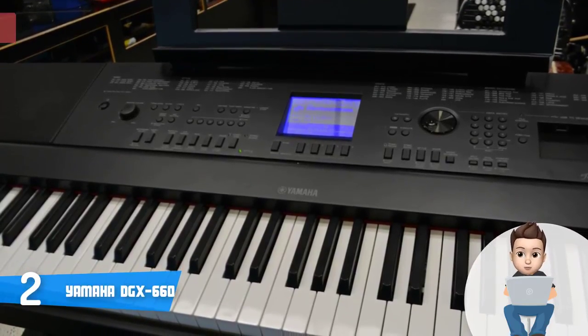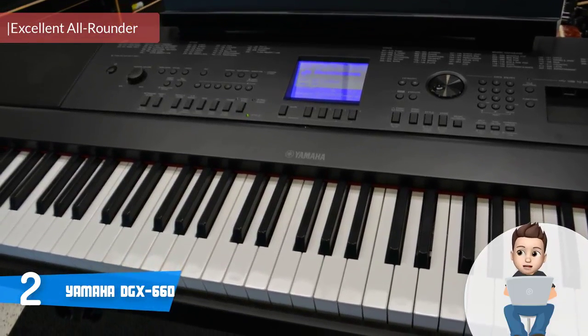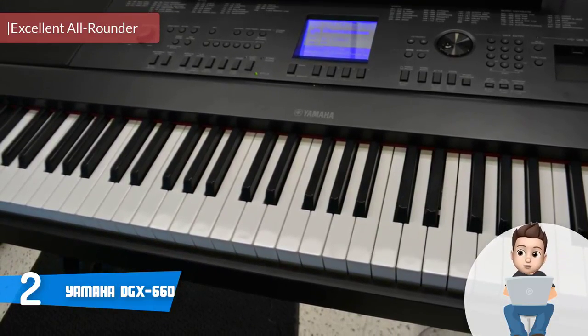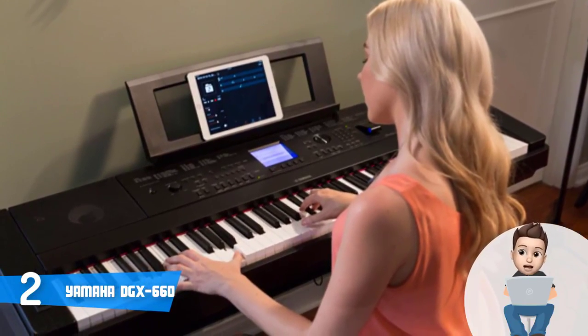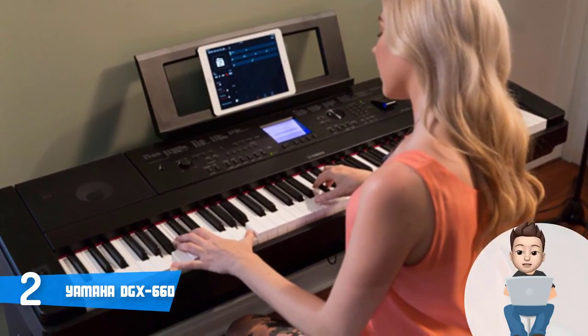Moving on, at number 2, we have the Yamaha YPG-235. The Yamaha YPG-235 is currently among the best-selling digital pianos on Amazon, but I'm sure that you've likely seen its name popping up dozens of times as a recommended option on the internet, which definitely has to mean something, so let's reveal why's the whole hype going around this product.